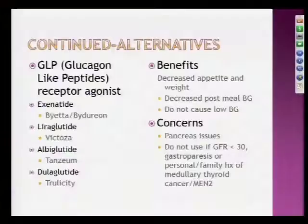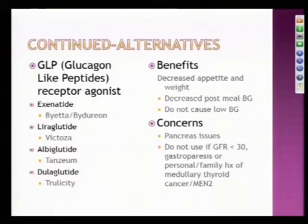Nice combination pill with metformin again, sometimes with other agents. So it's been a nice addition to our armamentarium of interventions for type 2 diabetes. Doesn't cause low blood glucose by itself. If you have this as a monotherapy or with metformin, it will not cause low blood glucose.